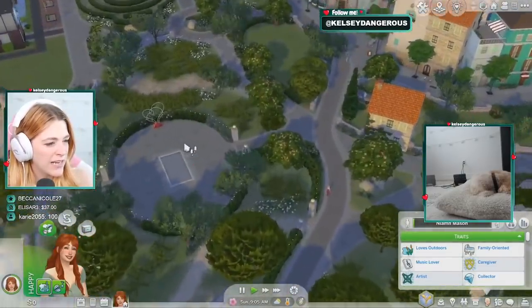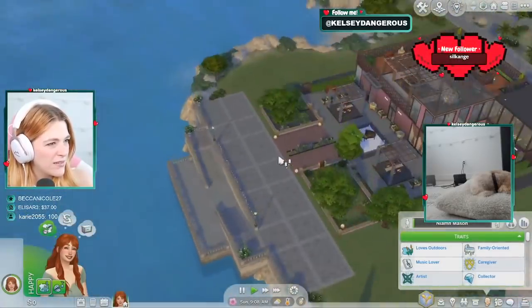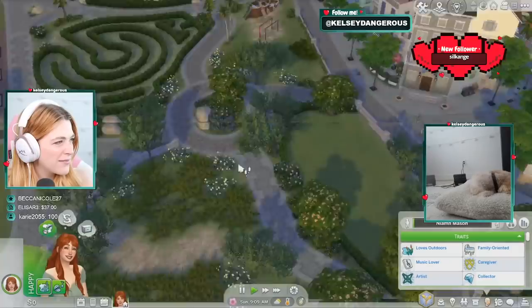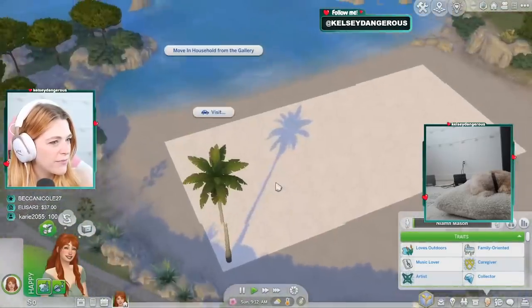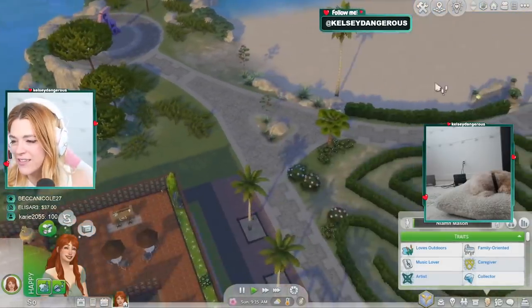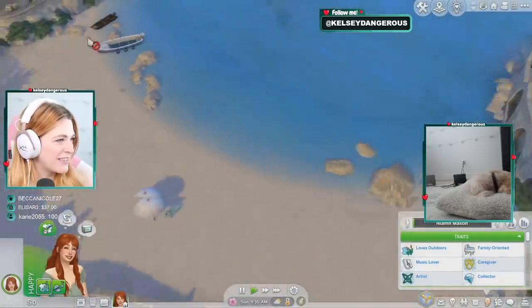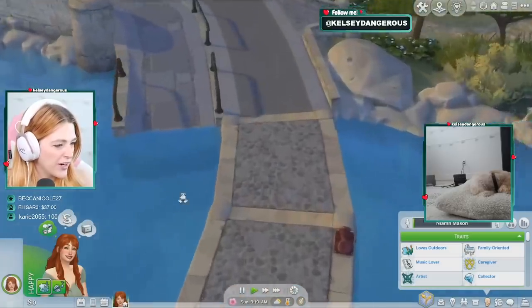This is the downtown area. Oh, over here? No. This is hard. I'm already like, this is hard. I don't know how to do this. A sign on the pier. There was a sign on the pier? Where? Oh, there it is. It was very small.